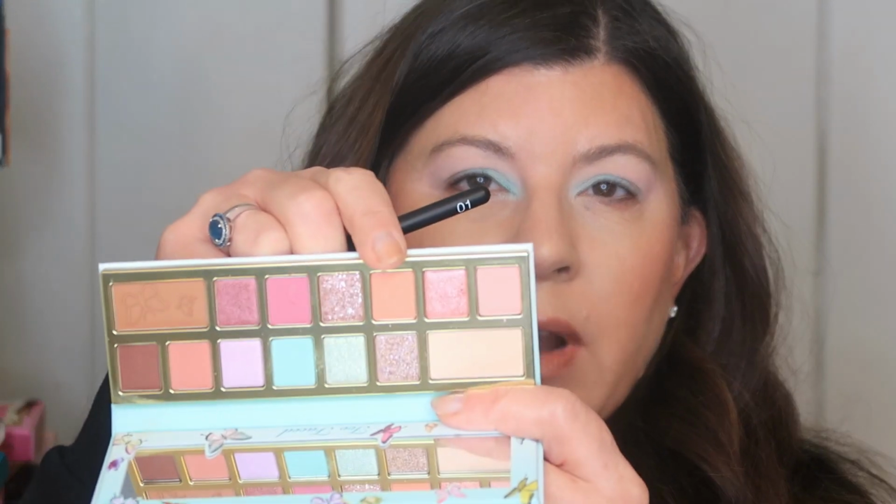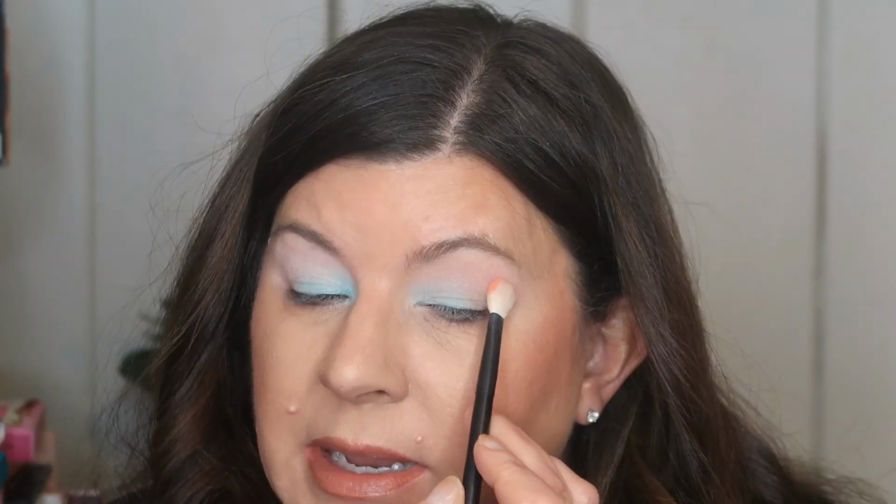I'm gonna go into this shade right here on the Too Faced side, which is kind of like a melon color. I'm gonna call it melon, and I'm gonna take that into my crease a little bit. Yeah, nice, pretty sheer wash of color. You like pastels, right? And I'm cleaning off the brush, trying to get it as clean as possible.